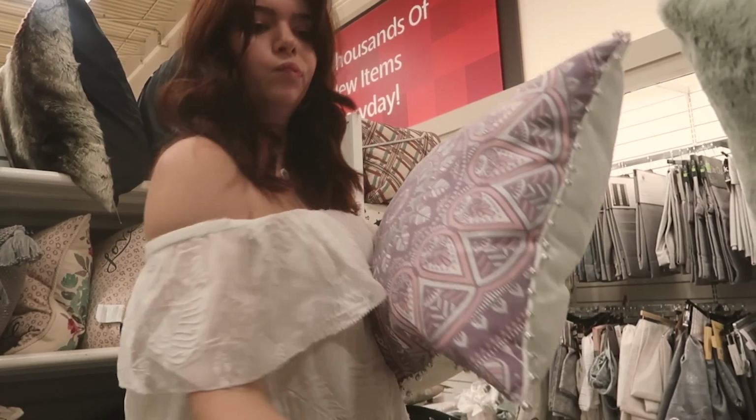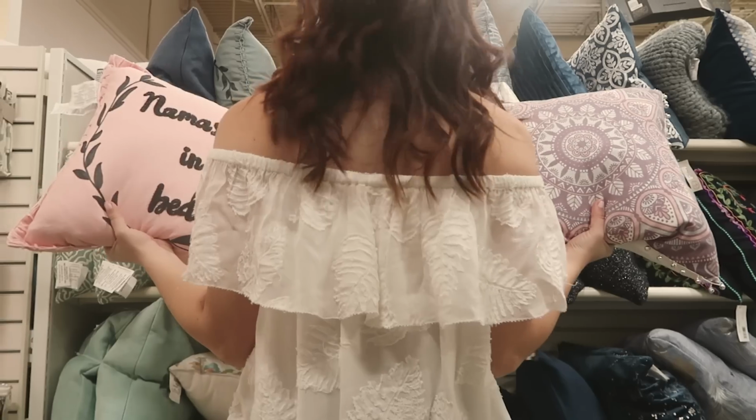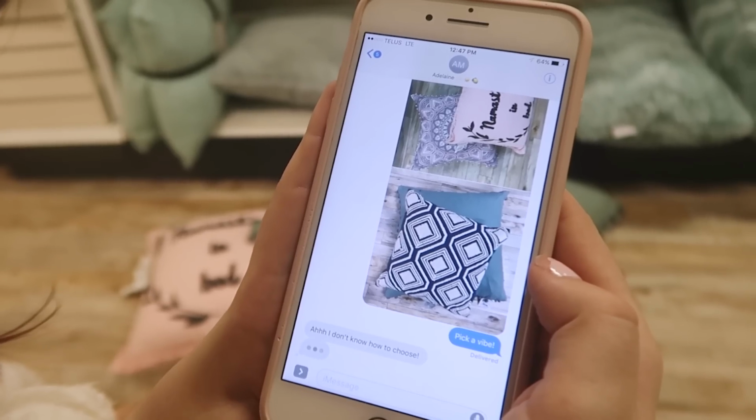All right, so I'm going to leave Kelsey to keep working on the room, and I'm going to run out and grab some last minute pillows. I cannot decide which vibe I want to go for, so I think the best thing to do is to text Adelaine and see which style she wants to select.